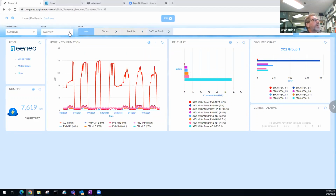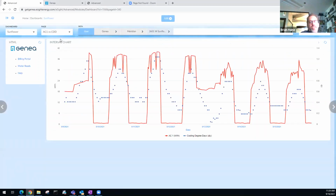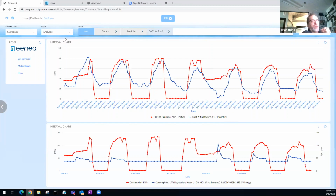So let's look at a couple of other widgets that we can do. We've talked about weather normalization. Let's take this data and throw it against cooling degree days. We're in Southern California, we don't do a lot of heating, so cooling degree days here. Let's do some analysis. We said it was analysis. So here is, okay, this is a tongue twister for me.